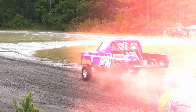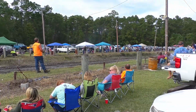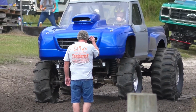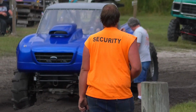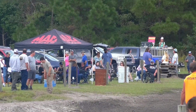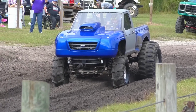Getting the front end up and the rear wheels down as the pit starts to take a little punishment after the first 5 passes of the day. Coming back to the line now, Ronnie Lee Garner in the Lone Ranger. Family has been coming here since the early 90s. Hi, Ronnie Lee, what you got, man?